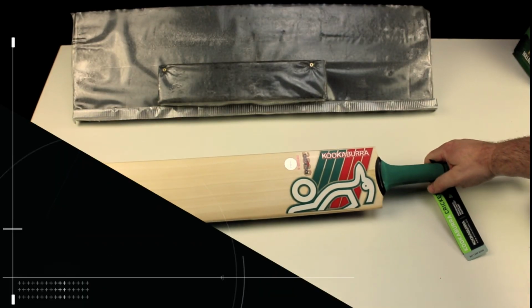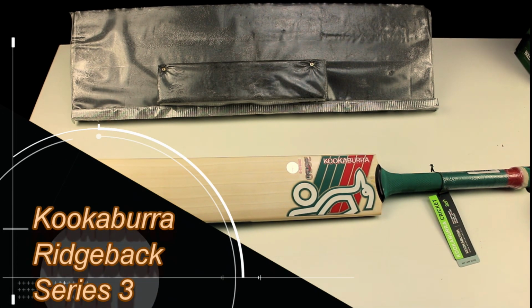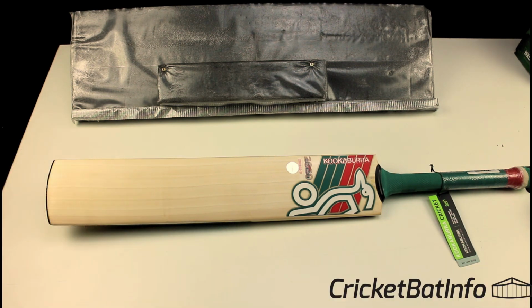So this bat comes to me courtesy of Coops Cricket. He has kindly sent this bat and the Brad Hodge stick that you would have seen before this. They all came as they were all basically birthed because of that bushfire fundraising. Kookaburra looked back and wanted to go nostalgic.